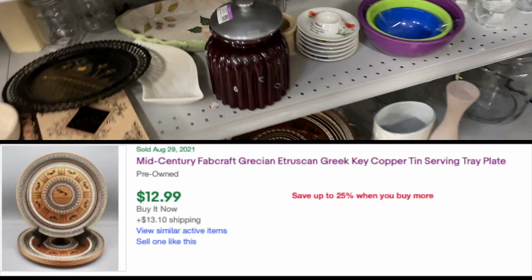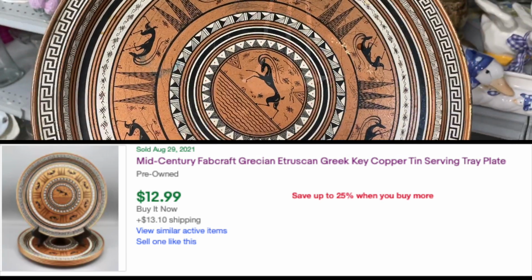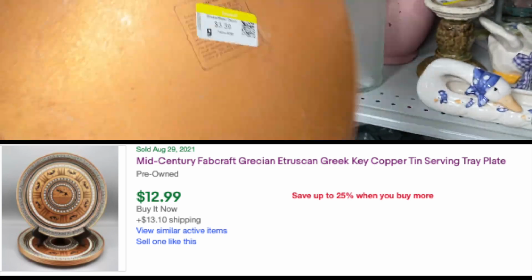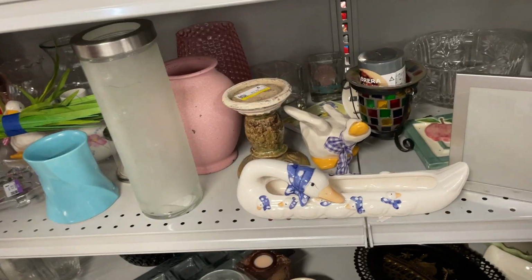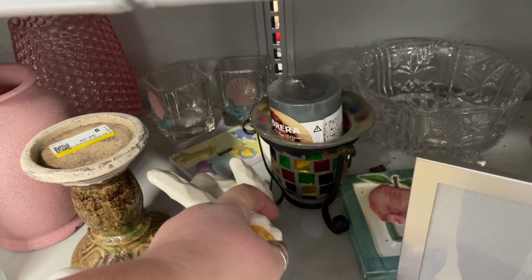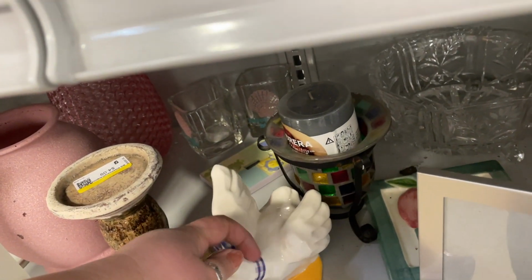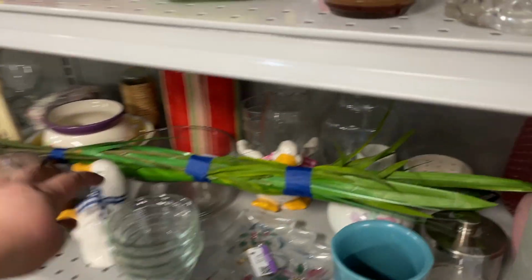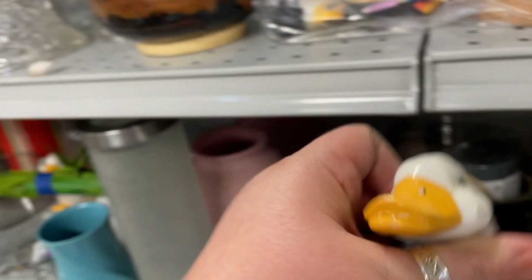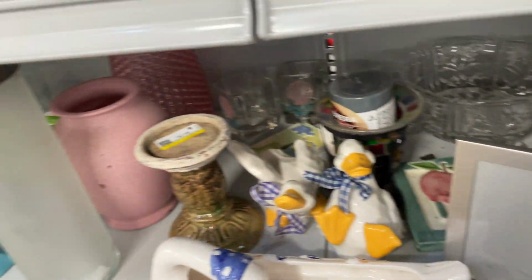Down here next to the now empty cart, I saw this really cool Greek looking boho tin platter. And it looks like you can get these on eBay for about $13. So even though I put it in the cart, it did not stay in the cart. And then I saw this cute guy. Look at him. And I looked down the shelf and I saw, oh, he has a sibling. Look at him over here. So of course I had to marry them. So I put them together. Yes, I saw the third. You'll see.